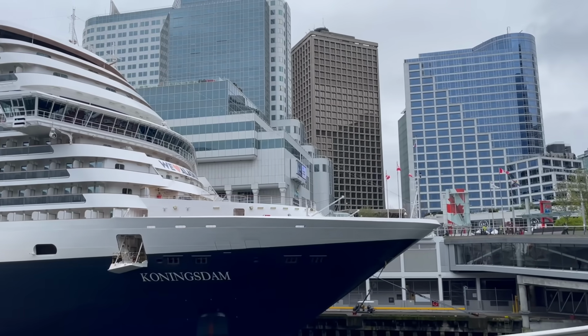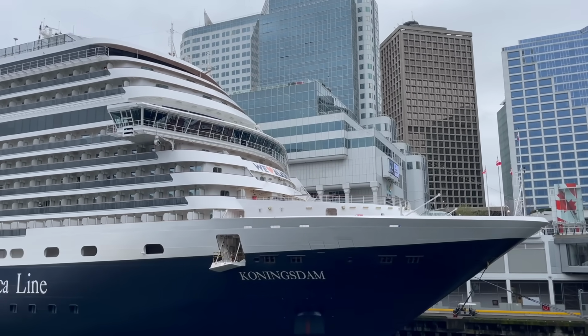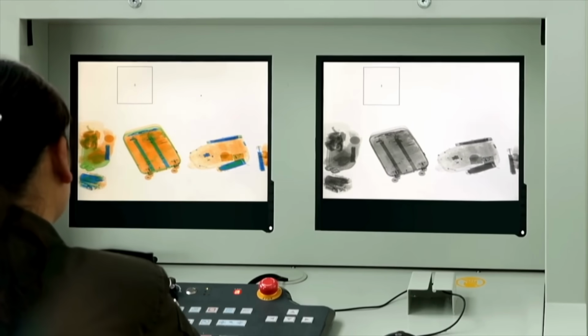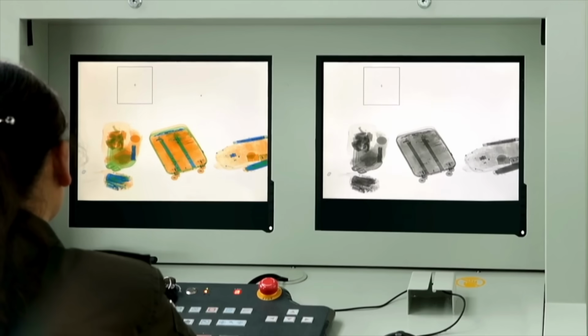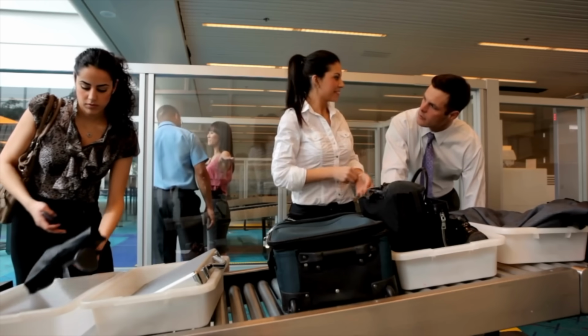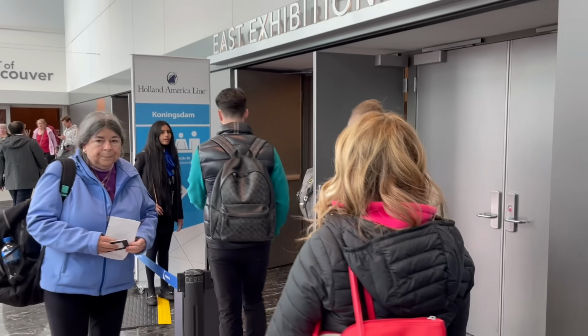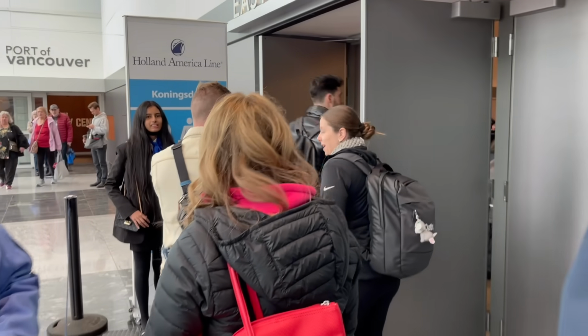So in particular, if you're getting onto an Alaskan cruise and you're going through Vancouver or Seattle, you can expect the security to be much more similar to an airport, where you'll have to take off your belt, you may have to take your computer out of your bag, your jacket off, etc. So the fastest way to go through security is to be ready.